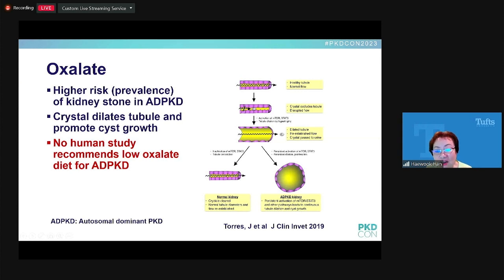in PKD there is a persistent growth, and the dilation can cause the cyst growth. But in a normal kidney, it goes back to the regular, normal size of the tubule. Unfortunately, these are only shown in animal studies. So there is no human study recommending a low oxalate diet for PKD.